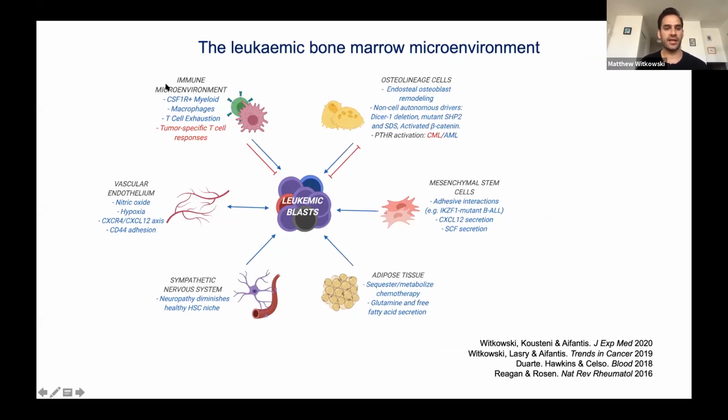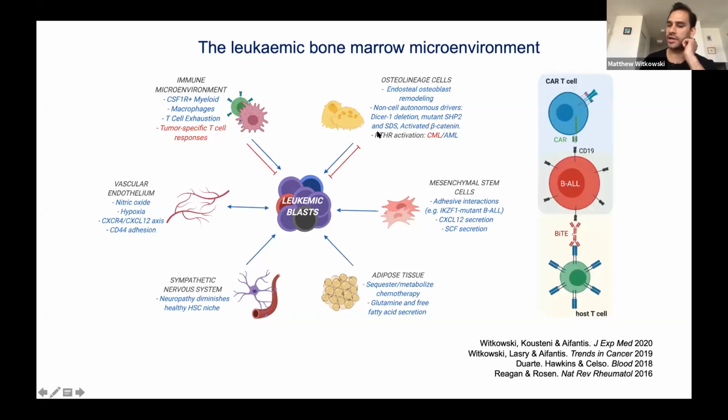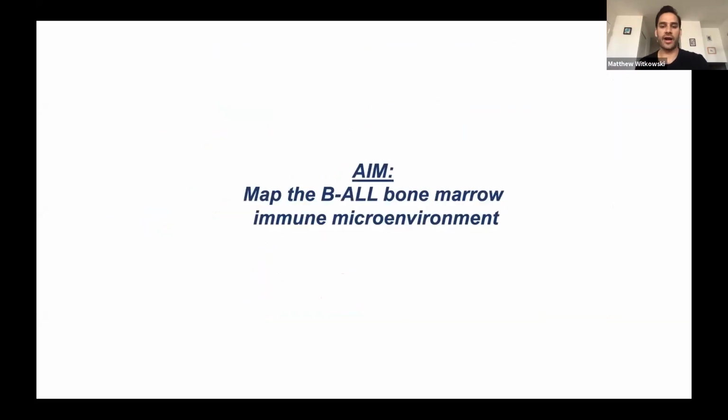But in the case of BALL, very little is known about the immune microenvironment within the bone marrow and how this may regulate responsiveness to therapy. This is of particular importance now because recent developments in ALL therapy are taking advantage of either CAR T-cell therapy or bispecific T-cell engagers to utilize the immune system to drive an anti-tumor response. So the aim of my study in New York was to map the immune microenvironment of BALL. Can we understand the soil from which this BALL grows and evolves throughout therapy?